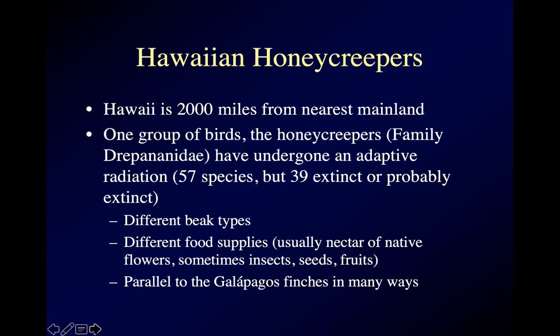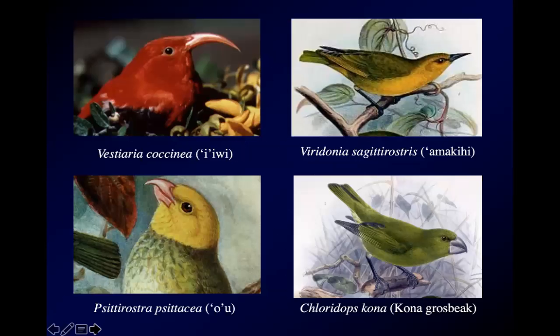And very much like the finches, they've got different beak types correlated with different food sources, different food supplies. The name honey creeper tells you that a lot of them feed on nectar, but there's certainly plenty that feed or fed on insects or seeds or fruits. And here's 4 of them.